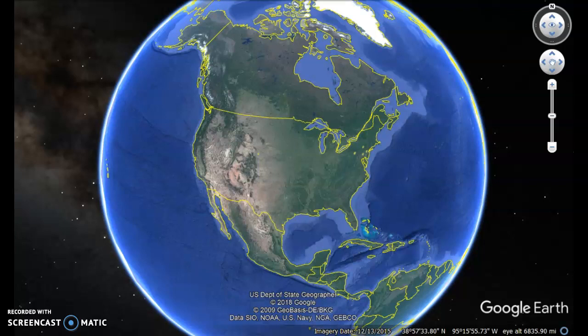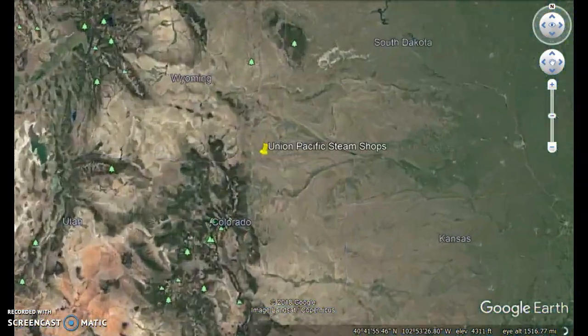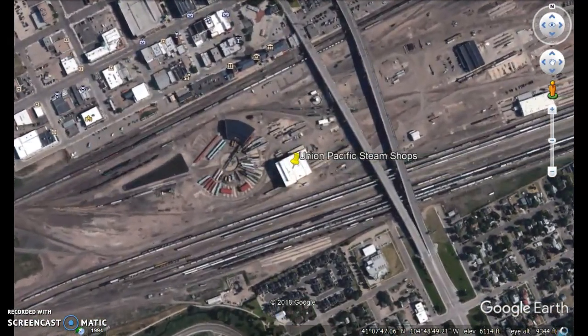Today we're going to be talking about some very famous railroad spots in America where we can see some steam locomotives. We're going to start off here with the Union Pacific shops in Cheyenne, Wyoming. And this is a very unique place in the country because this is the only main Class 1 railroad that actually runs steam. They run about 4 locomotives.